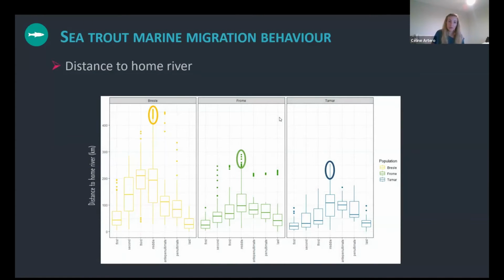Other information that we found is really scientific, but you will see everything is really helpful for the management. So here I'm presenting graphs. You've got in yellow the fish from the Brell, in green the ones from the Frome, and in blue the Tamar. It's always the same color code. And here you've got the distance at which the fish went, depending on their home river, so the starting point.